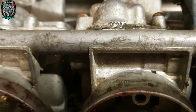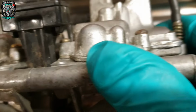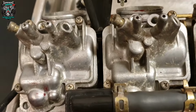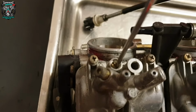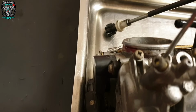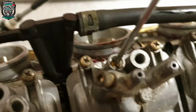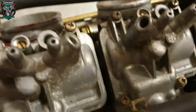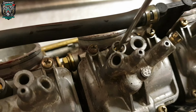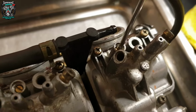So have they been in an ultrasonic cleaner? Ooh, what's all that goo coming out of that float bowl gasket? They've definitely been apart. Let's see what these mixture screws are up to, just out of interest. Half 1, half 2. Okay. This one, half 1, half 2, okay. Just under 2. Yeah, sort of where you'd expect them to be.